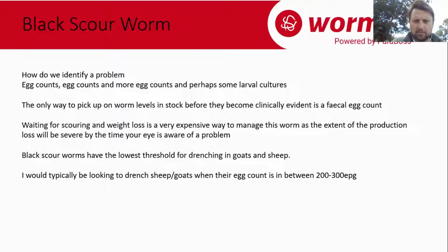You simply can't afford to be doing it, and egg counts are the key to early prevention, to keep productive livestock, but more importantly, to actually stop contamination of paddocks, so that over the next 6 months we don't have to be drenching as frequently. So I guess I'm just trying to encourage that you've got to be really proactive with your egg counts to keep this worm from becoming all over the farm and then a high frequency of drenching.